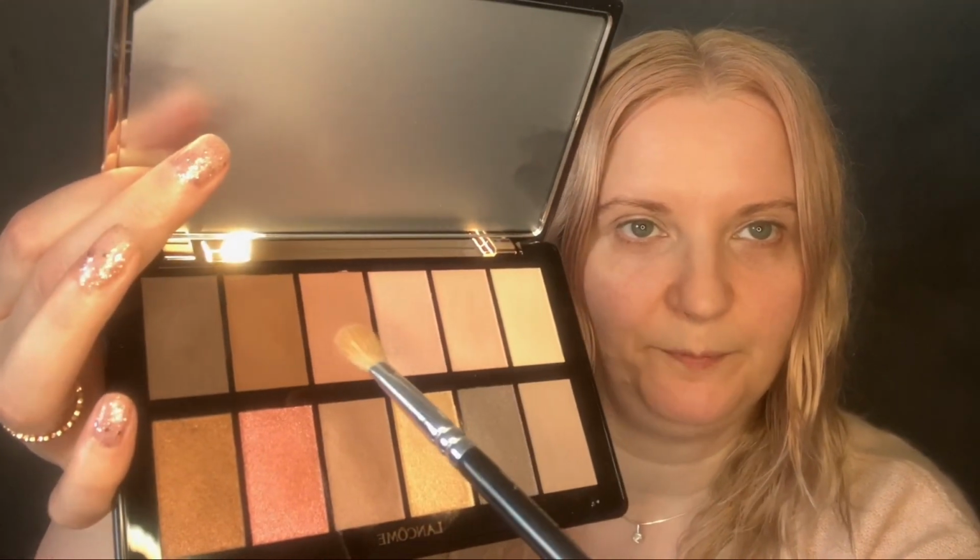There's my Zoeva 227. I'm going to go into this shade here. This one in my crease. It's so smooth feeling. It feels very nice. And it's blending lovely. Blending really well. I'm pleased to have this palette.